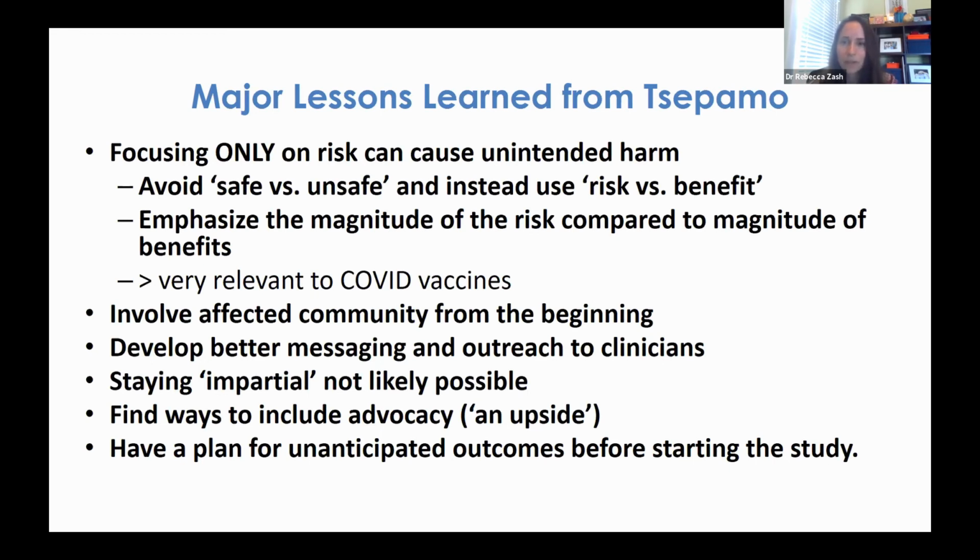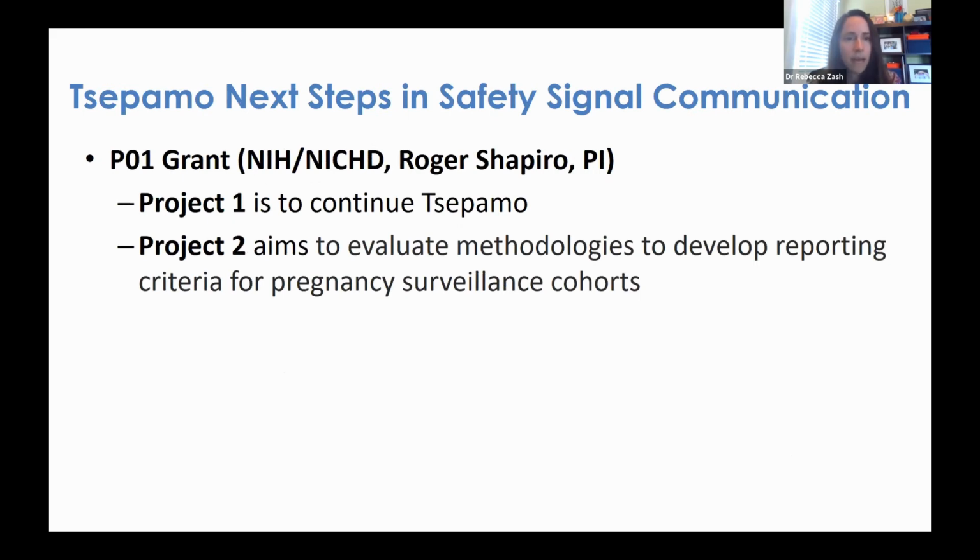That staying impartial is not necessarily possible. People want to know your opinions about the data, and you're closest to the data and probably have a lot to share. It's important to find ways to include advocacy and make an upside. And then, finally, if we could have gone back and done this again, we wish we had a plan for unanticipated outcomes before starting the study. And that leads me to my last slide, which is how we're trying to address that now.